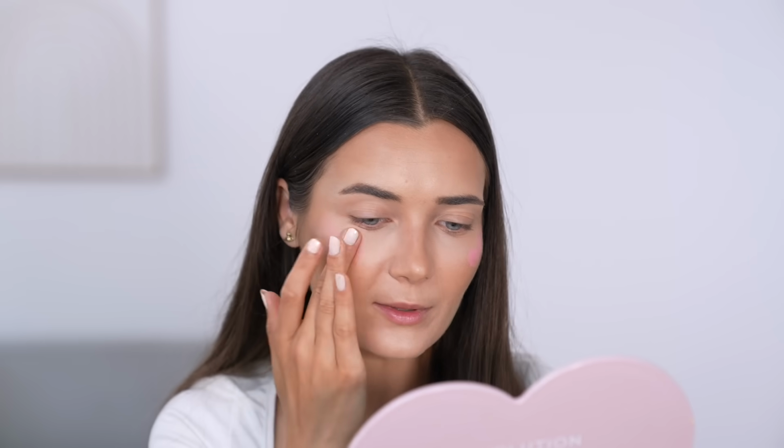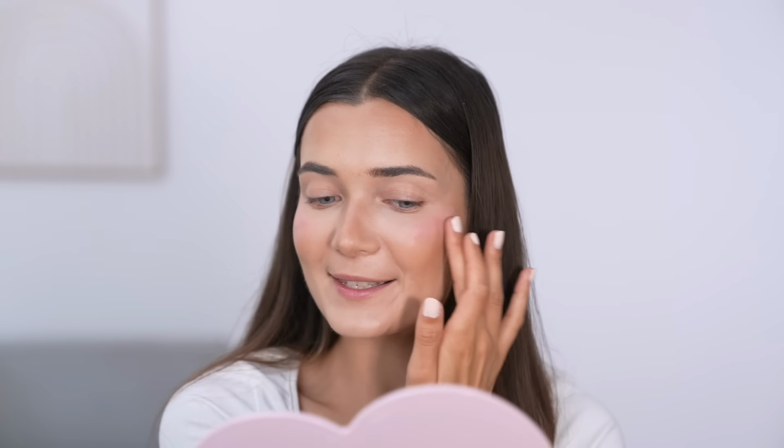Oh, I suppose once it comes in contact with the skin, it does kind of turn a little bit more moussey. It looks really nice. I love it. This shade is such a trending color as well. I feel like everybody just loves the super bright Barbie pink kind of blush. And honestly, it suits so many different skin tones, so I've been really loving it.